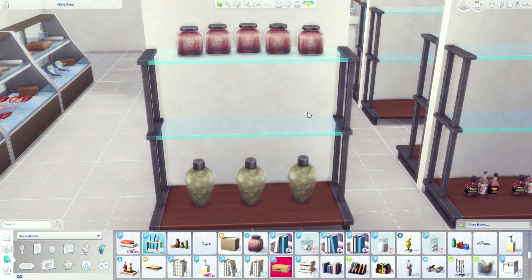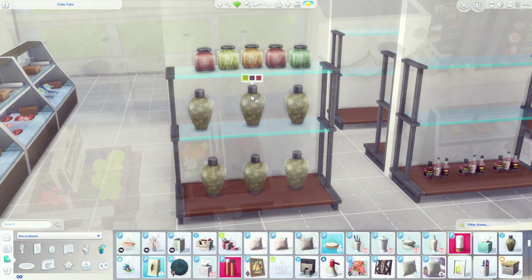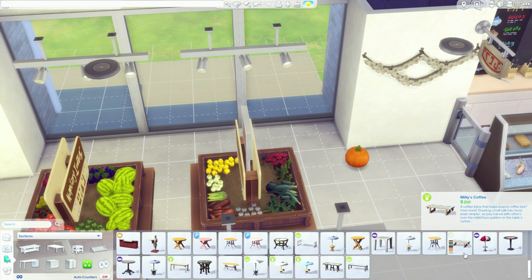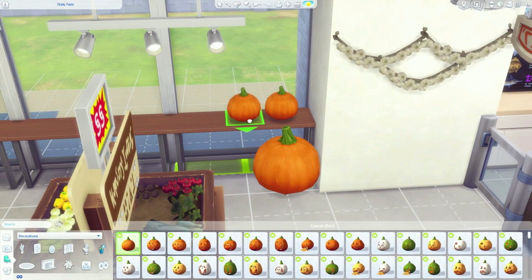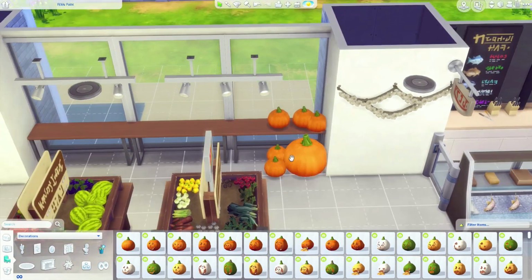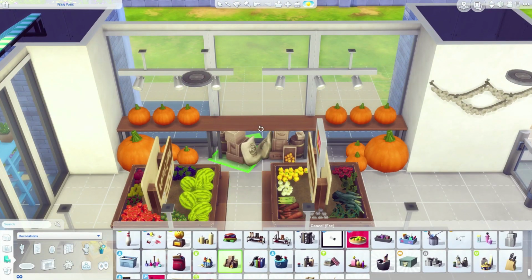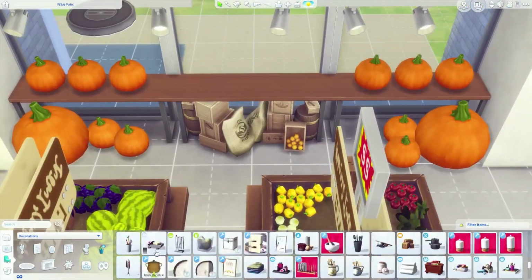So I did what I could, and I used the items in game that were the best representation of what would be in a store. And then here on the side, in the produce section, I put lots of little pumpkins. Right now in the grocery store that I go to, they have them all outside. And there's also a section on the inside with a bunch of pumpkins, like tons of them. So I thought it'd be really cute to include in this build as well.